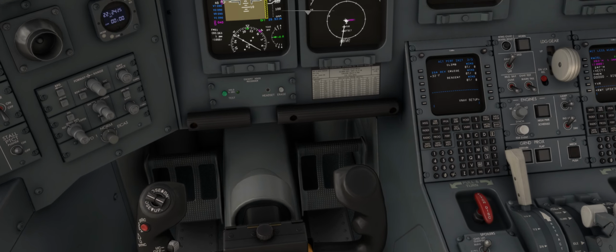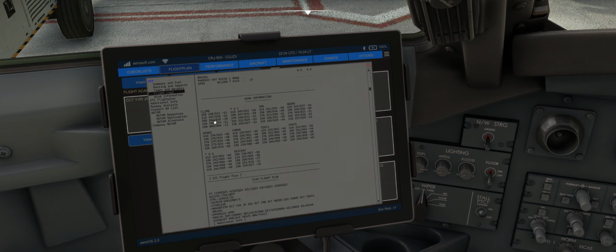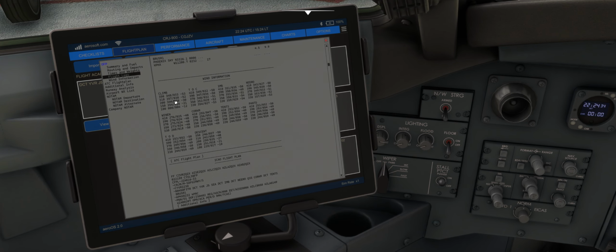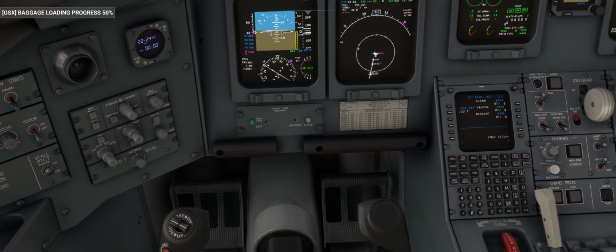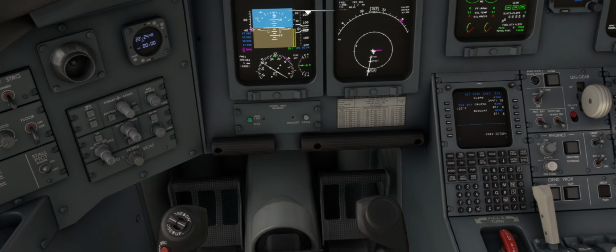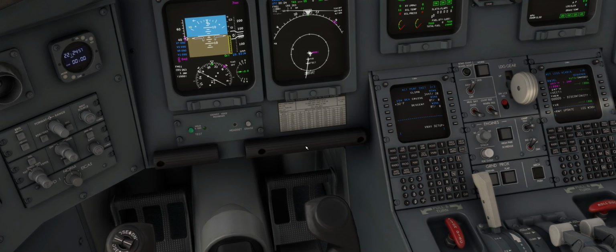Okay, 6, so 5, 5. Climb, we're gonna go. Climb wind is 344 at 20. Vancouver Tower, sorry, can you repeat the departure again? Delta 447? Yeah, Delta 447, the departure is Georgia 6. Cruise 348 at 32.